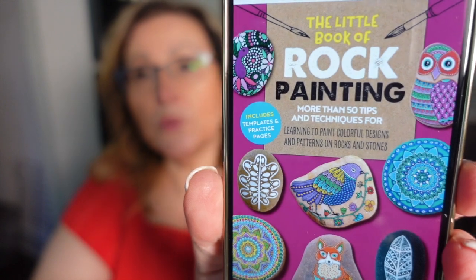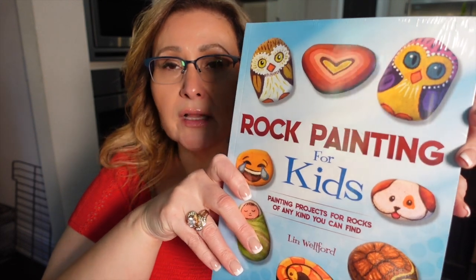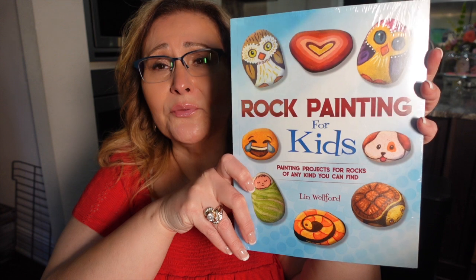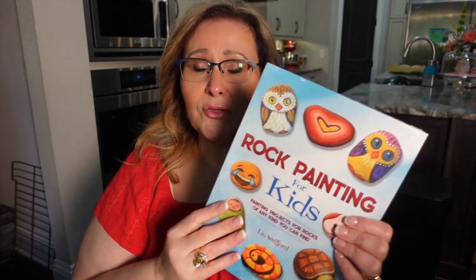It's called The Little Book of Rock Painting. So here's a picture of it, The Little Book of Rock Painting. And then here is this book. So I'm going to give one book to one child and one to the other. And this is called Rock Painting for Kids. So many cute ideas, flowers, sandwiches, like little hamburgers, different hearts, flowers, so many ideas that you can do with rocks. So I got this book as inspiration and the other book.